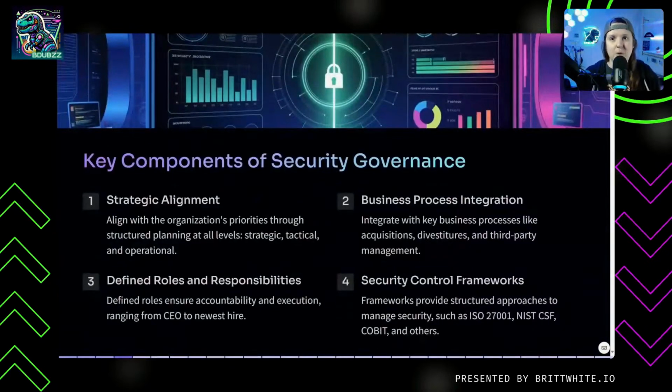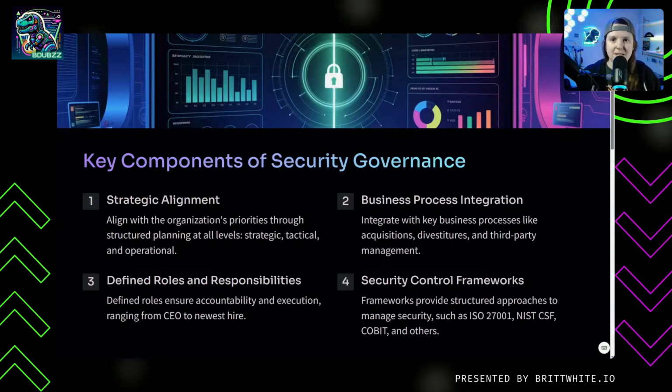Now let's break down the key components of security governance. First, strategic alignment. Security planning needs to happen at all levels: strategic, tactical, and operational. It's not just about buying the latest firewall. It's about thinking long-term into the future of the business. Second, integration with business processes. Security needs to be baked into things like acquisitions, divestitures, and third-party management. And third, we have clearly defined roles and responsibilities. Everyone from the CEO down to the newest employee needs to understand their part in keeping the organization secure. We're going to talk more about the specific roles in a little bit.